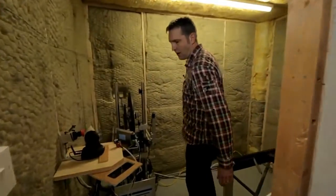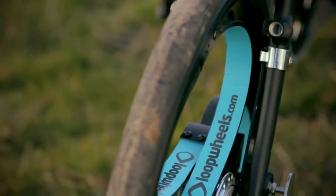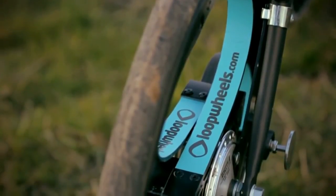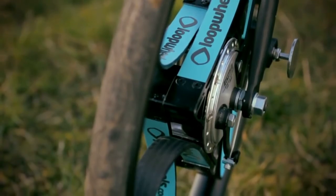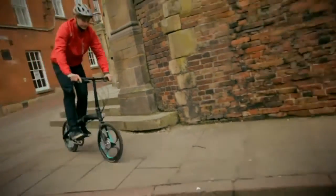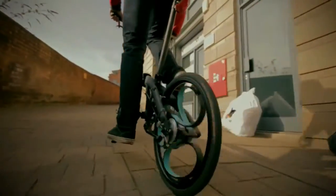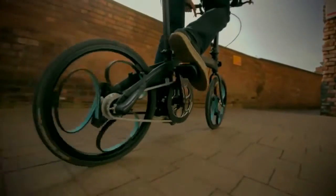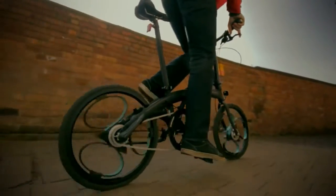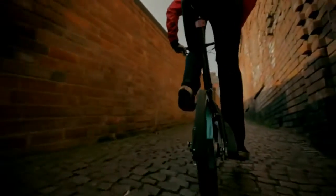Here we have our rolling road where we can load the wheels up with the force of the rider and then test them over thousands and thousands of miles to make sure the wheels last the lifetime of the bike. So as you can see, we've put a lot of effort and resource into our test house, but we don't have the funds to do the tooling required to produce this wheel in volume. So we've come up with a brand new concept in wheel technology, using conventional components and our special springs, and all we need from you now is the money to tool it up to give you affordable Loopwheels.